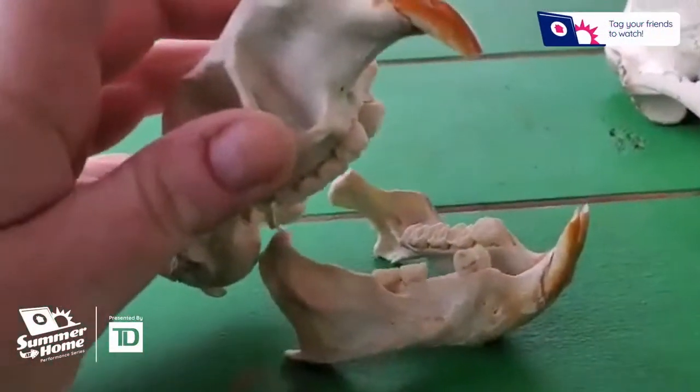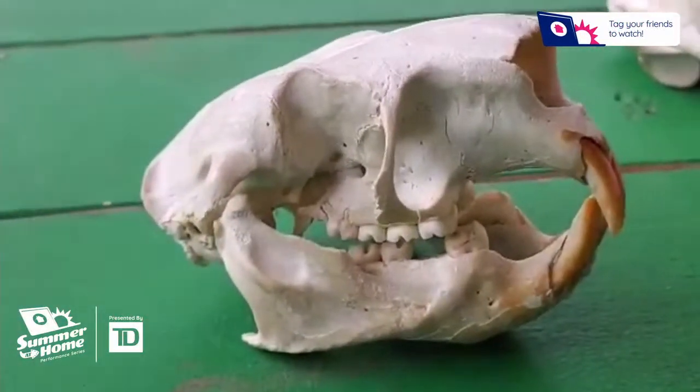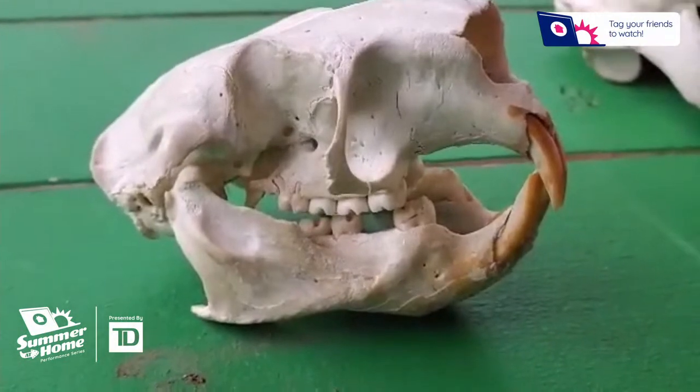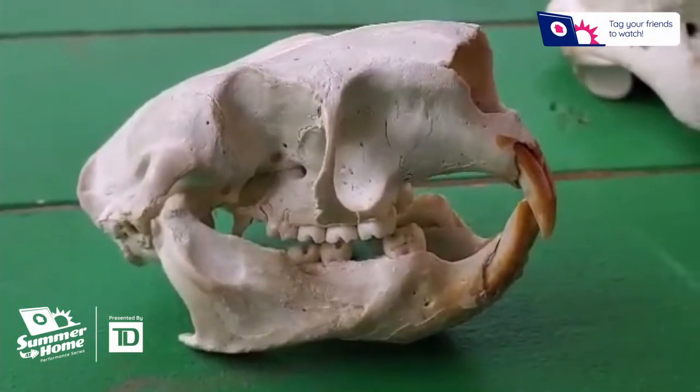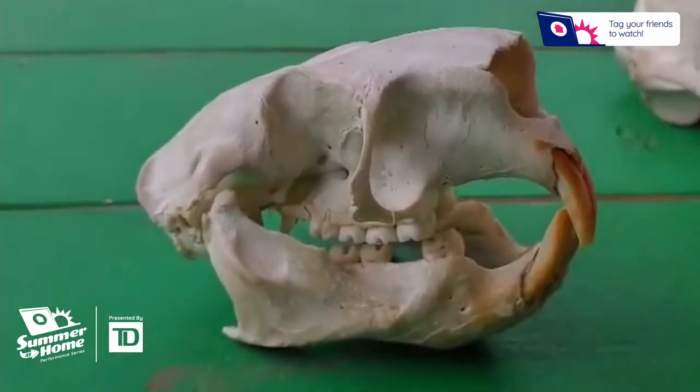This skull right here is a type of animal that lives right at the wildlife center. This animal is known for climbing trees and having a really special spiky defense. This skull is from a North American porcupine.